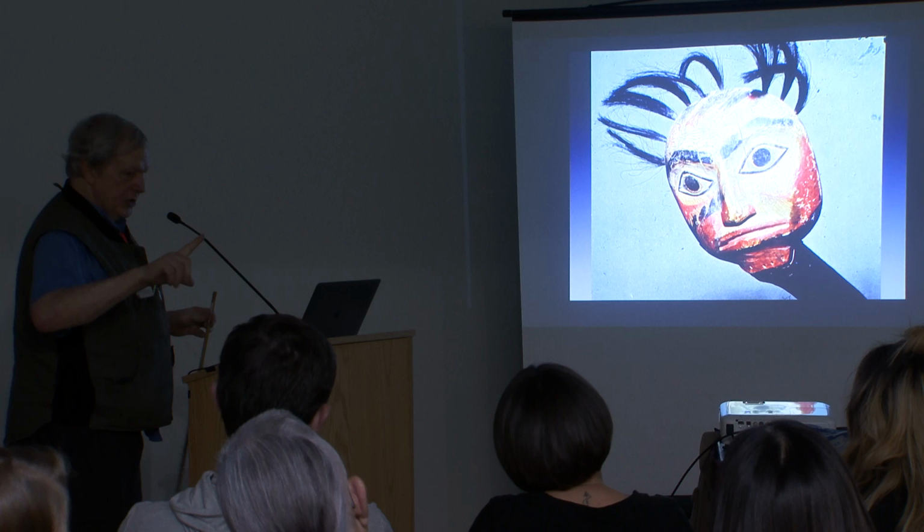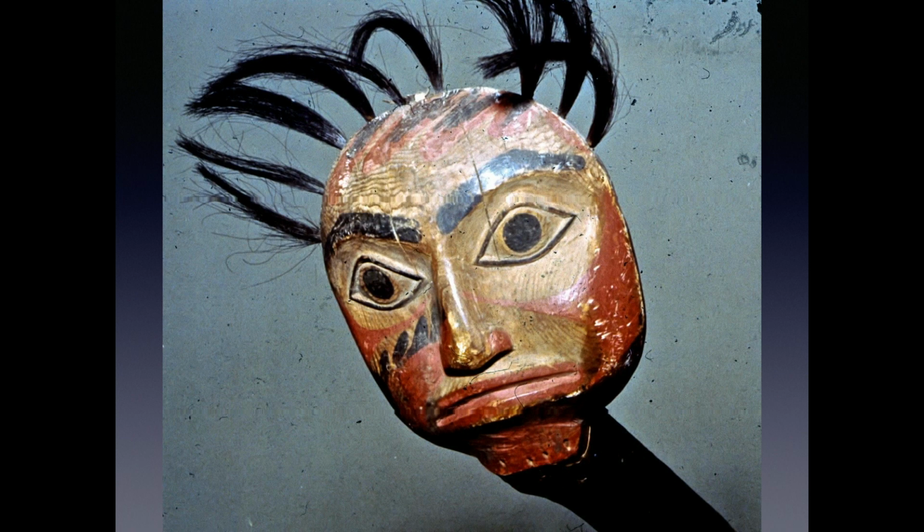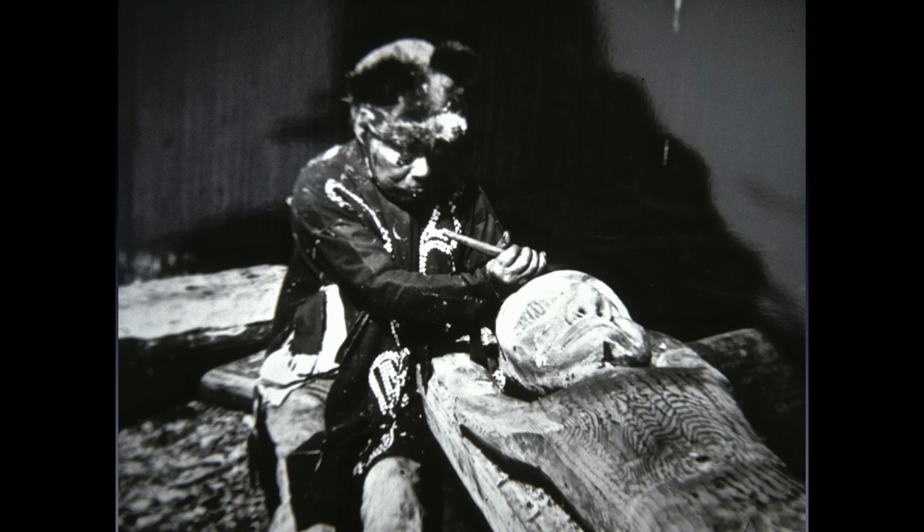And this little face is about yay high on the end of a 9-foot ceremonial bow, like bow and arrow bow. There's a face like this at each end. And there were a few of those around, that kind of large ceremonial bow. But that's clearly the same guy's work. And the question of the century is, is that him?